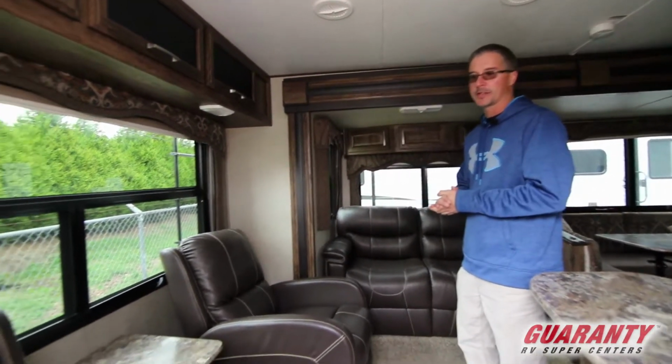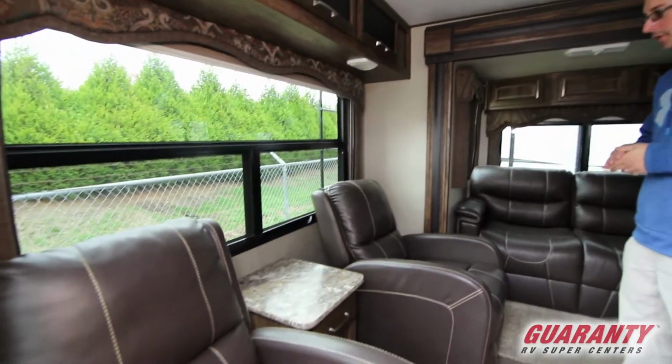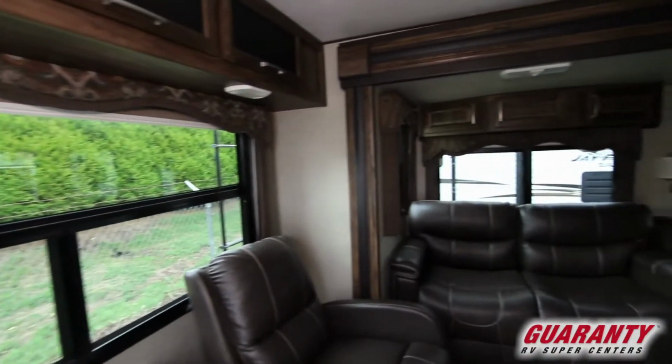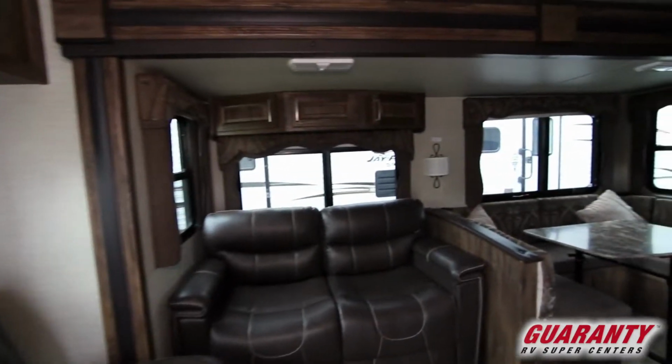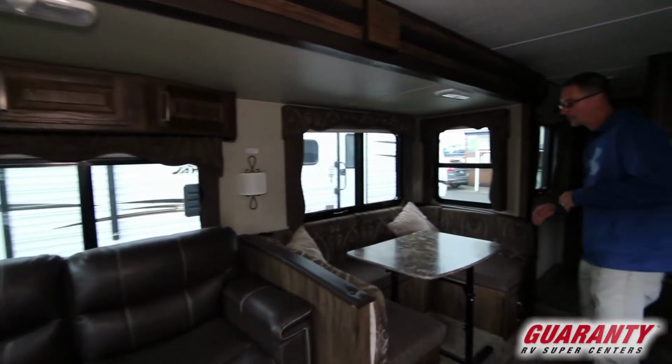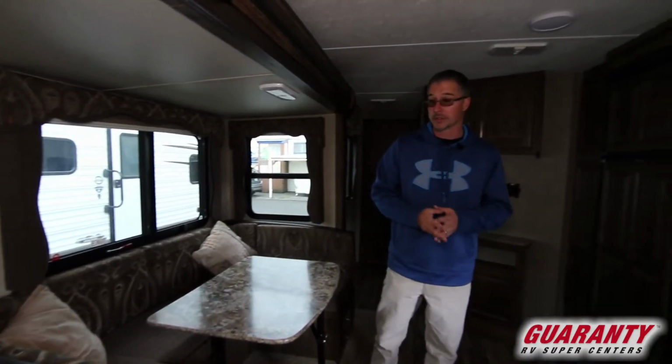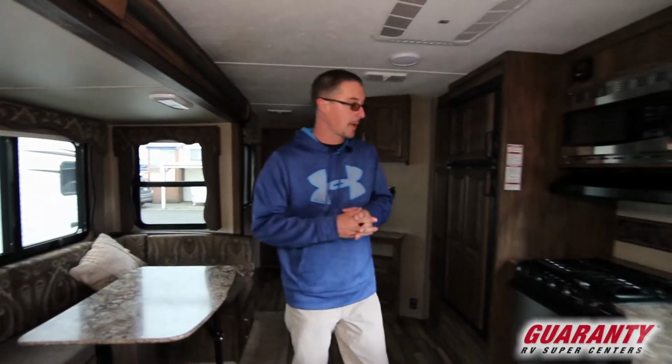So we've got a 26-foot box with a rear lounge here. So we've got our two chairs in the back, our couch that can come out to a sleeper, our large U-shaped dinette that can also be made down into a sleeper. It's got the freestanding table, which is nice. You can use it for additional cooking space and prepping space.